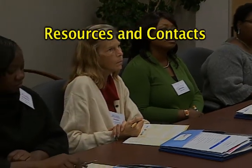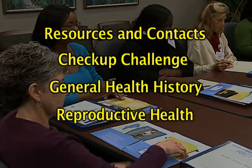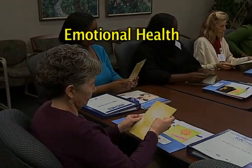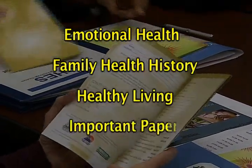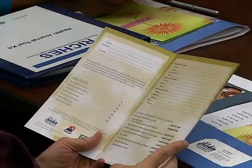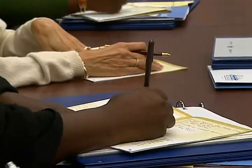The journal is separated into 8 key areas for easy reference. The key areas include resources and contacts, checkup challenge, general health history, reproductive health, emotional health, family health history, healthy living, and important papers. You can easily choose one section at a time to review and discuss with your audience.